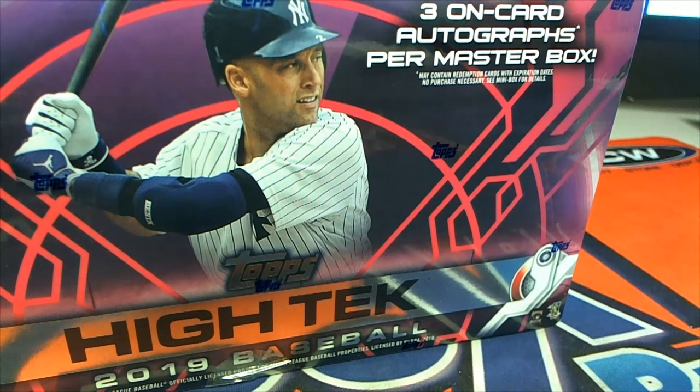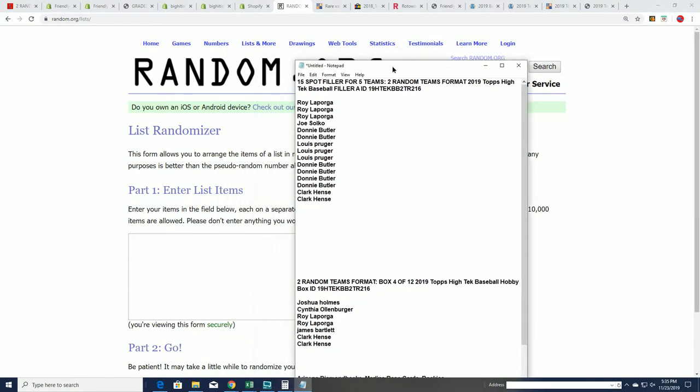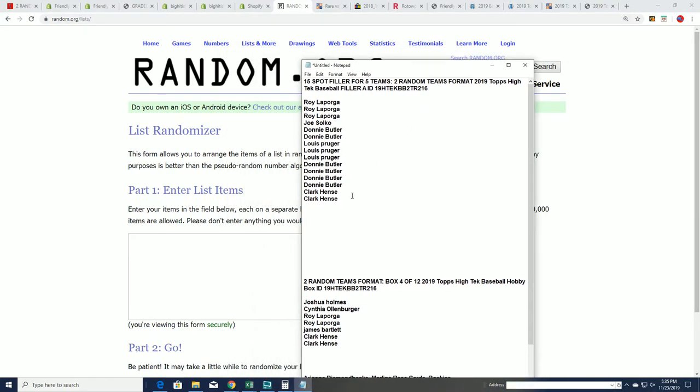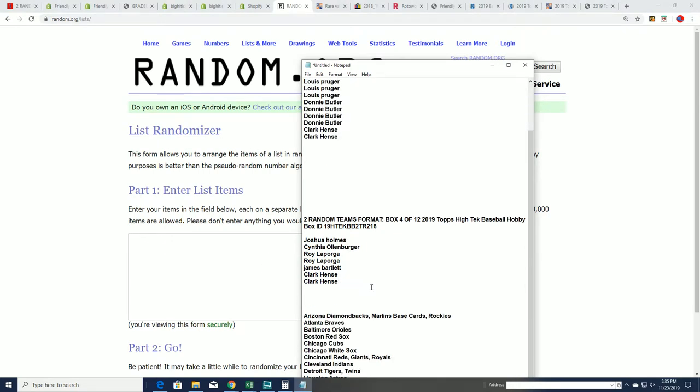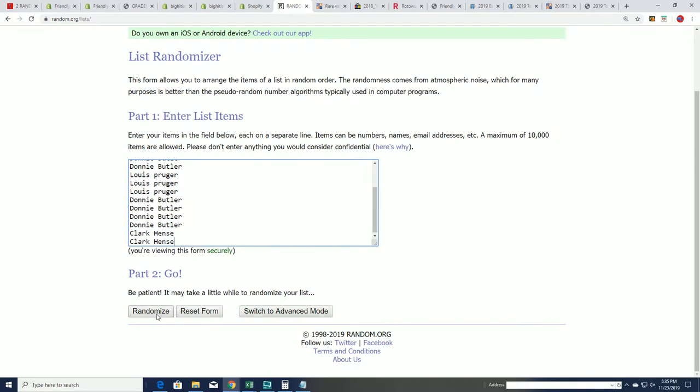Good luck, everybody, in high-tech baseball. In our filler, this is a 15-spot filler. Five come away with spots in the break for a big, big discounted price. Let's find out who those five owners are in our filler. And we'll be putting your names, the five winners of the random, right here. And breaking high-tech in just a moment.